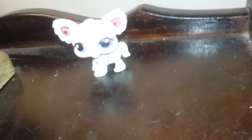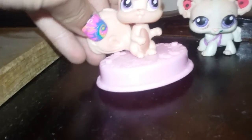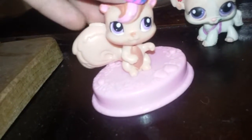Okay, so the first LPS is over here. Let me go get it real quick. Okay, sorry. First, I'm going to start with the McDonald's toy that I got with it. Let me go get it. Alrighty. I'm filming with one hand. So the first McDonald's toy is this little Pet Shop squirrel. It's actually very adorable. I like it.